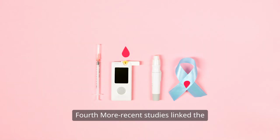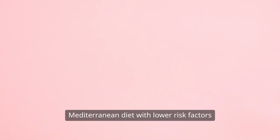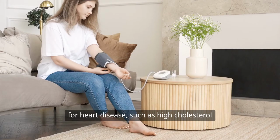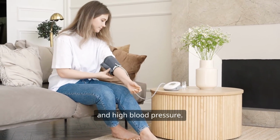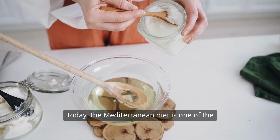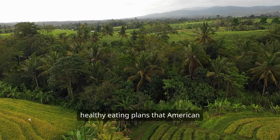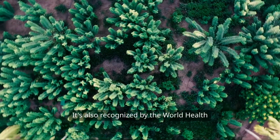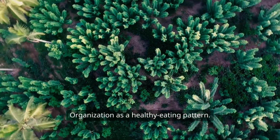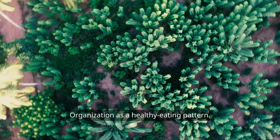pressure. Fourth, more recent studies linked the Mediterranean diet with lower risk factors for heart disease, such as high cholesterol and high blood pressure. Today, the Mediterranean diet is one of the healthy eating plans that American nutrition experts recommend. It's also recognized by the World Health Organization as a healthy eating pattern.